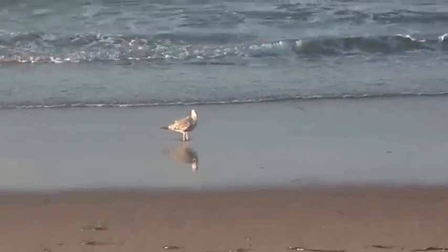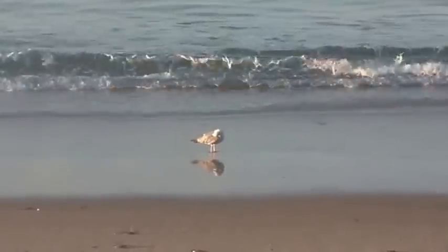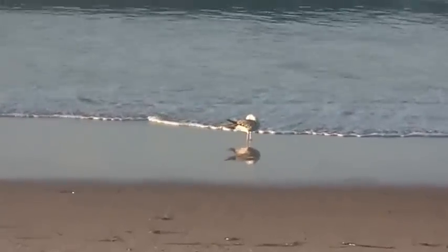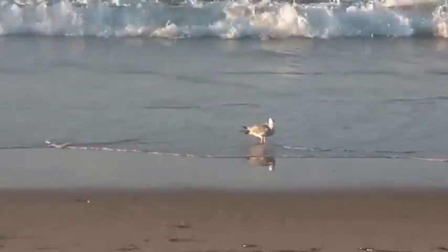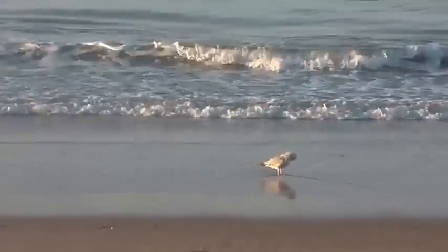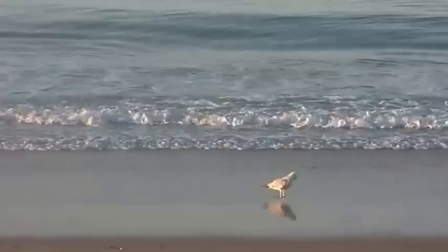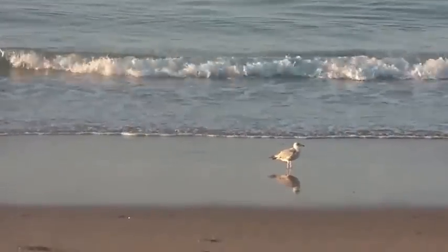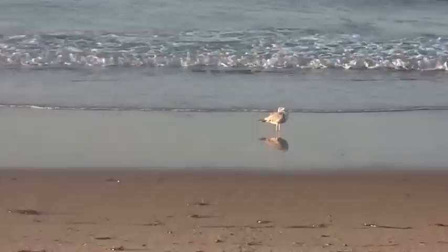Morning, folks. So it is, let's see, July 27th, and this is Misquamicut, Rhode Island. What you're looking at is the Atlantic Ocean and a seagull.